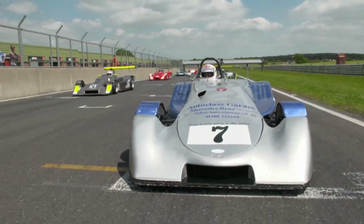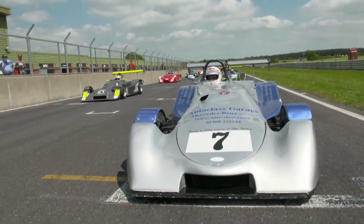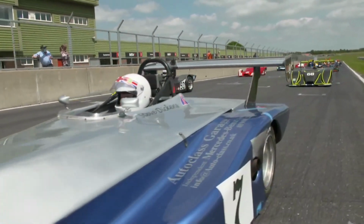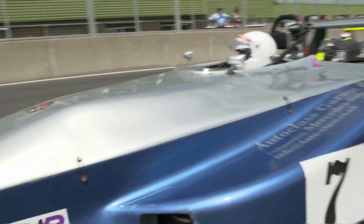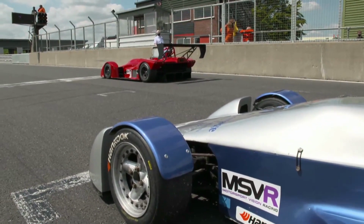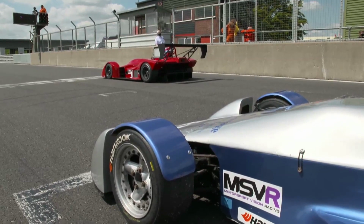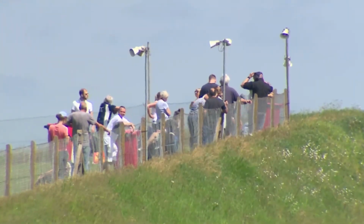This championship can trace its roots back many a year indeed, and even some of the names on the grid go back to those very early days of Clubmans racing in the UK. Ideal conditions for them over the course of Snetterton, and it'll be a 15-minute race that we'll see coming up for what is a fairly new championship to the Motorsport Vision, the MSVR fold, and we are delighted that they are with us here in, as we say, warm conditions.